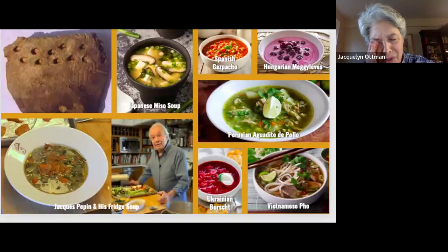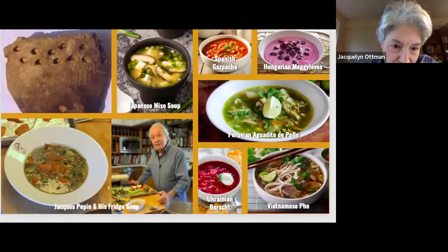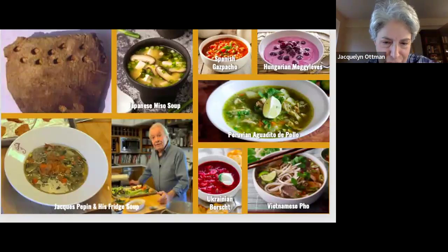There are soups for breakfast like Japanese miso soup, cold soups that make a perfect summertime lunch like, of course, Spanish gazpacho, even soups for dessert like Hungarian sour cherry meggyleves. If you want to mix things up a bit in your own kitchen, you can turn the remains of that roast chicken this week into Peru's green chicken soup called Aguadito de Pollo, flavored with cilantro and topped with lime. Two soups that are popular in the city these days are Vietnamese pho, a meal in a bowl, and of course Ukrainian borscht made from beets.